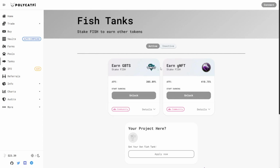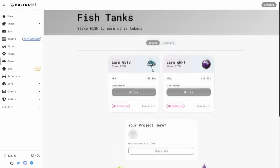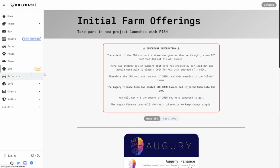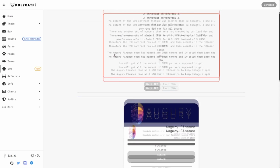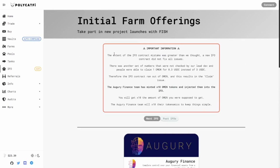Personally, I don't know these projects, so yeah, you have to check it out if it's worth locking up your fish tokens, yes or no. Then we have IFO. Yes, as I expected, initial farm offerings, this is kind of a launchpad. Right now there is no new project, so if you're into these things and if you're into IDOs, keep an eye on this page as well.